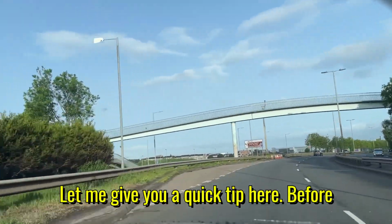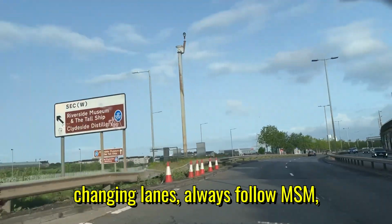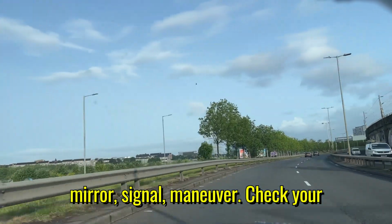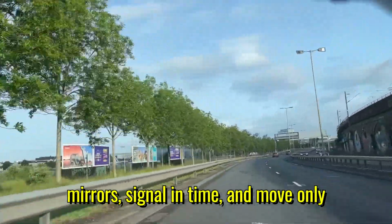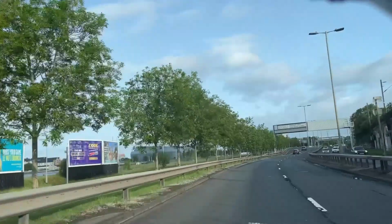Let me give you a quick tip here. Before changing lanes, always follow MSM, mirror, signal, maneuver. Check your mirrors, signal in time, and move only when it's safe and clear.